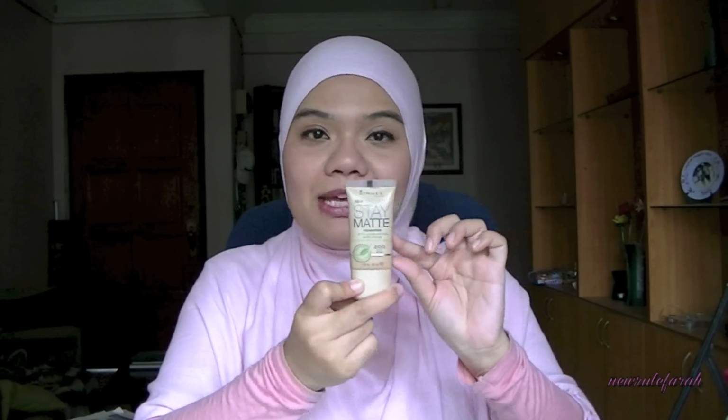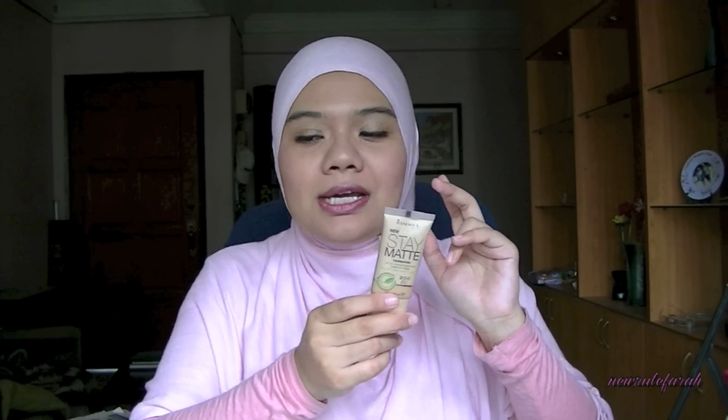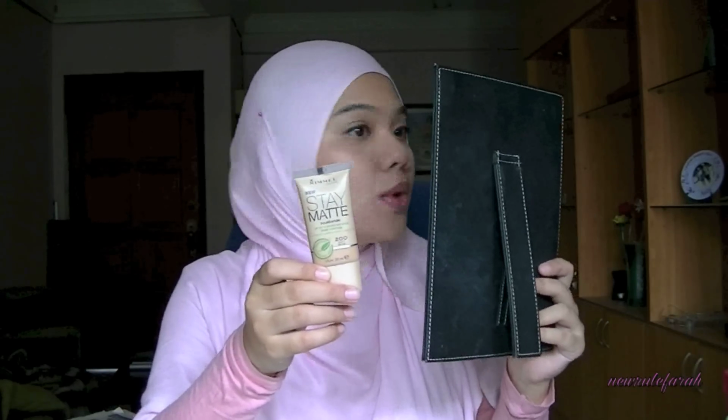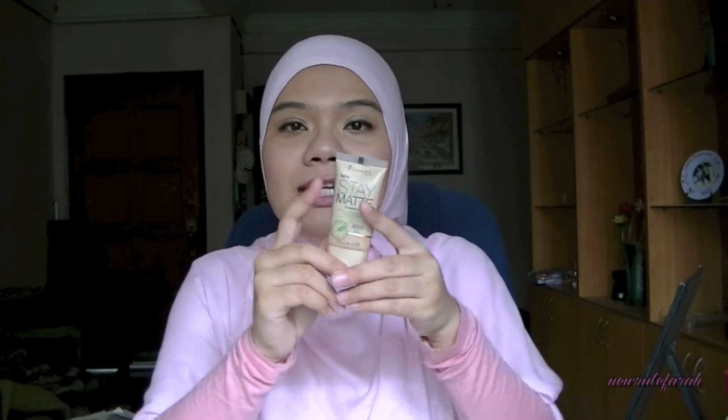So this is the Stay Matte Foundation from Rimmel. The reason why I've used this one instead of my other foundation like the BB cream or the other Rimmel foundation is because I know this one works, and I know that you don't really have to play around too much with it. This foundation blends very easily. The coverage is quite good. It's medium to full, so I really like it. You don't need to hassle too much with this foundation.